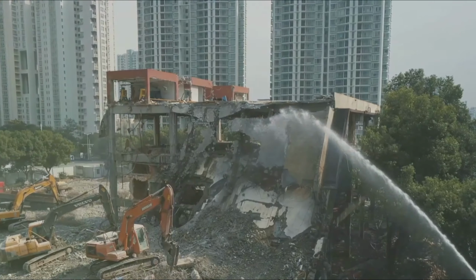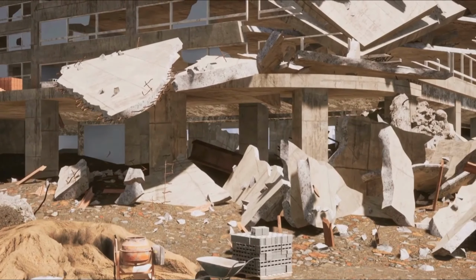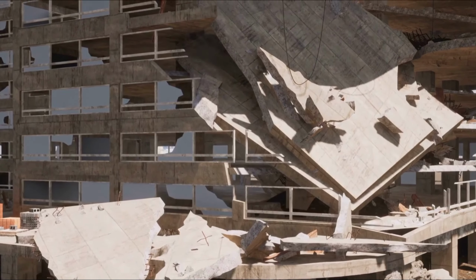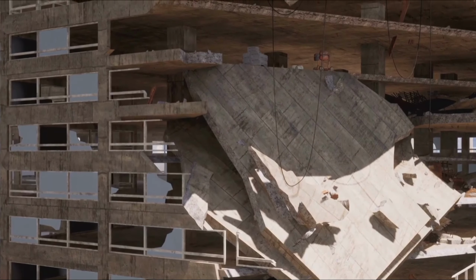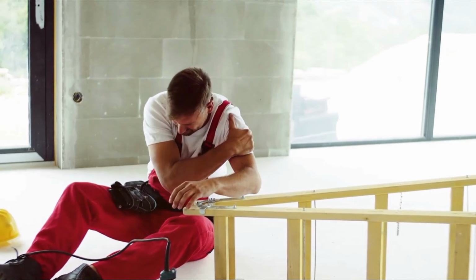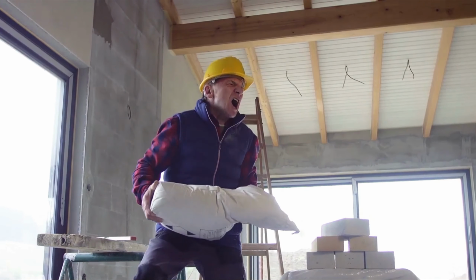The builders dug an underground garage on one side of the building while piling up excavated soil on the other. The weight imbalance, combined with heavy rain, caused the building to topple over like a felled tree. The collapse resulted in a loss of life and a massive hit to the construction company's reputation and finances. These examples show that the cost of construction mistakes can quickly escalate, both financially and in terms of human life.